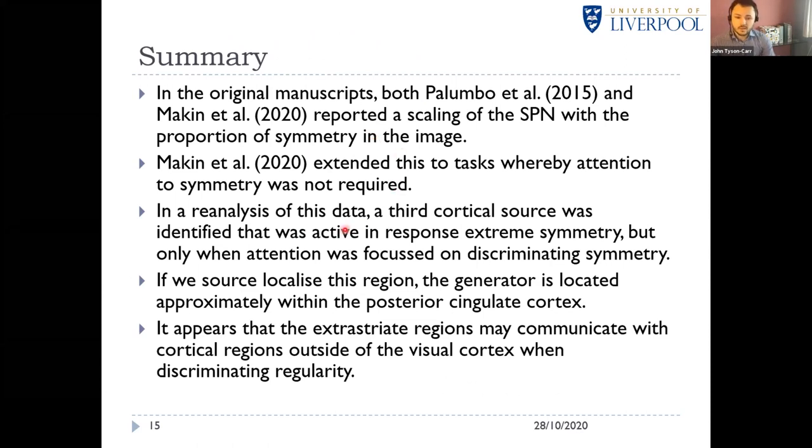And when we reanalyzed the data, we found that there was actually an extra part of the brain that was active, an extra cortical source that was active when people viewed really strong symmetry, but only when attention was focused on discriminating symmetry. And if we wanted to push it one step further and we localized it, we found that it was coming from the posterior cingulate.